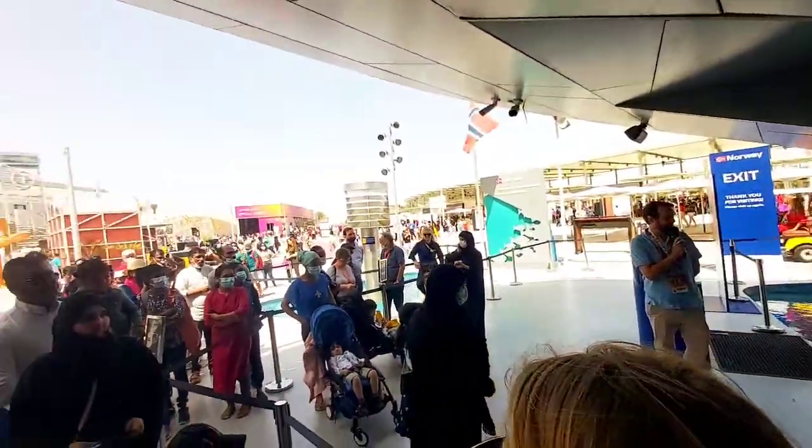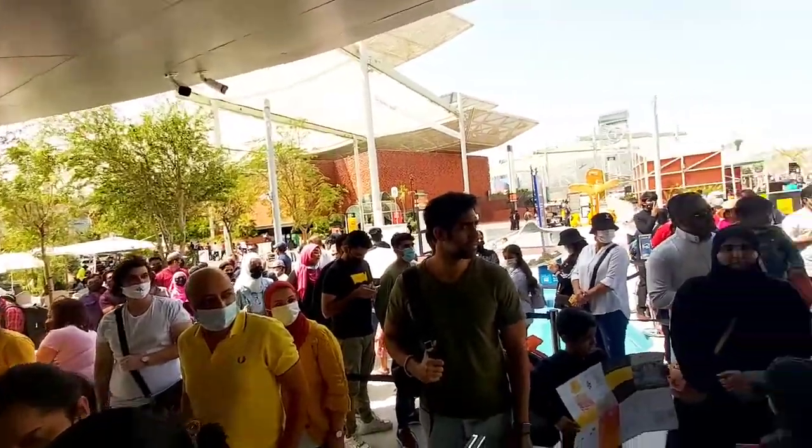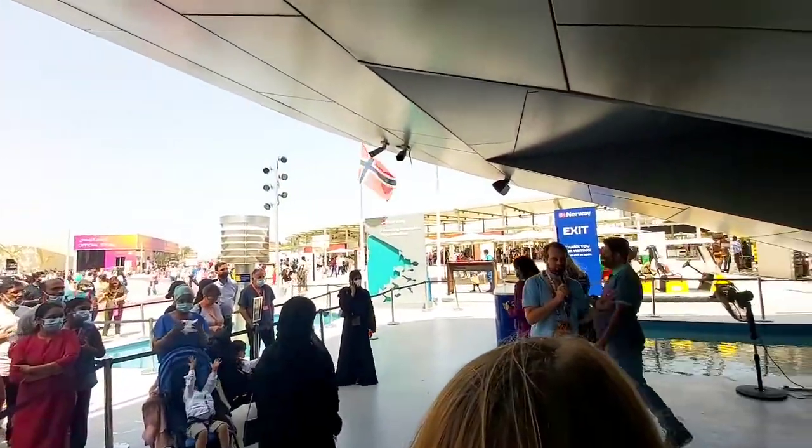Alright, so the reason we're going in today is just because our pavilion is a show-based pavilion. So all that means is we have a group inside.